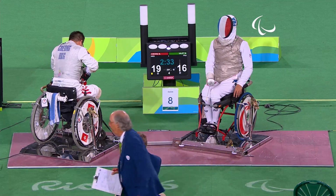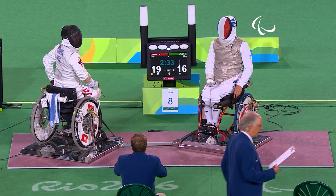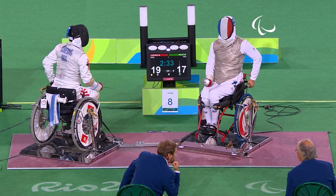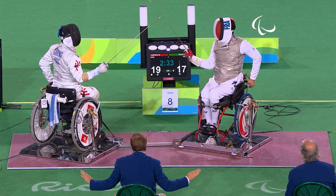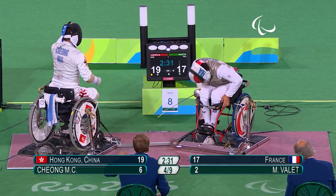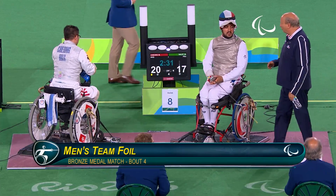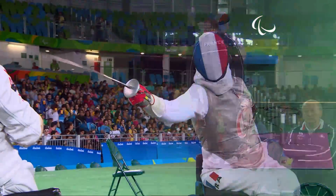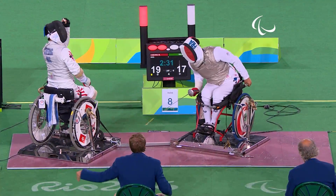We thought that was all over, but it's not. So close. Valet adding a second point, doubling his individual score. CHEONG Meng still dominating though with his 6 hits to 2. And he got there, just giving 1 more point to France. So 7 points to 2, CHEONG over Valet. And that now puts Hong Kong, China 3 points back in the lead.